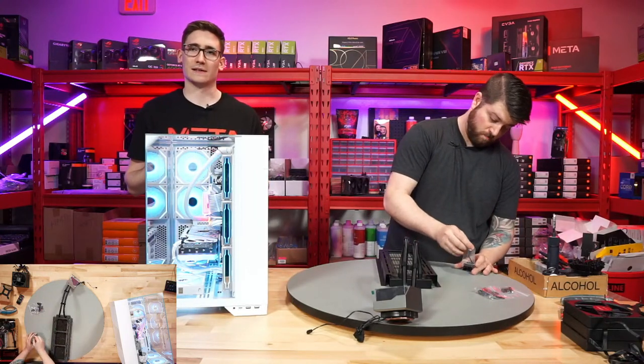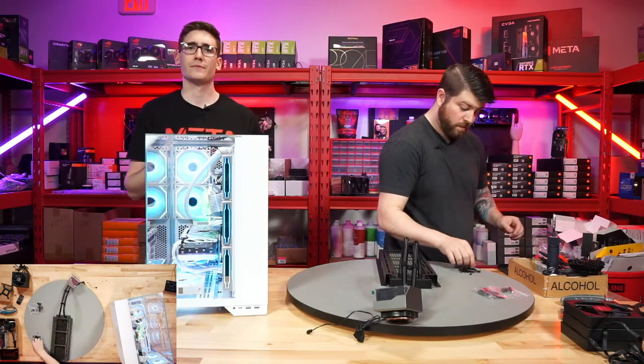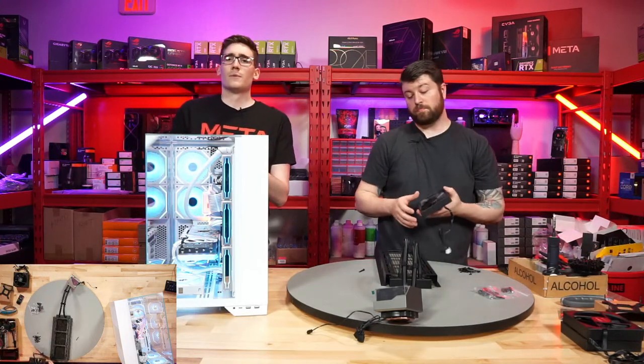Yeah, that H9 Elite is definitely an expensive case. And it's like $200, maybe, getting close to that. Probably getting real close.